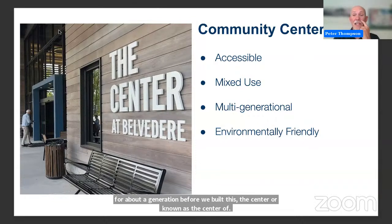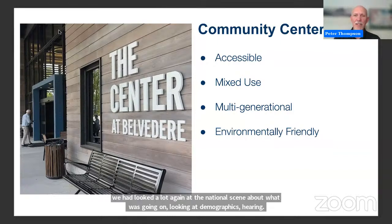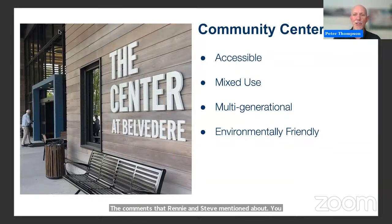And we had looked a lot at the national scene about what was going on, looking at demographics, hearing the comments that Rennie and Steve mentioned, where we literally have people saying you wouldn't catch me dead at a senior center. We heard that a lot anecdotally, and the data showed a lot of older adults, not just 50, 60, 65-year-olds, but 75 and 85 and 90-plus-year-olds who didn't see a senior community center as relevant to them. And we are a college town.